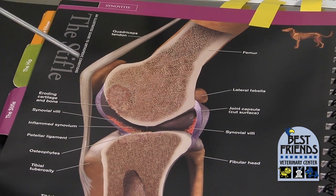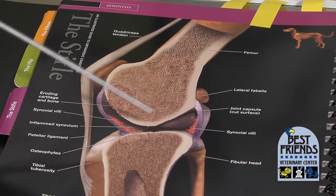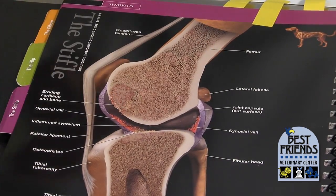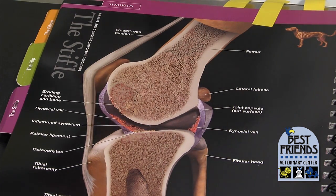This first little picture over here shows the joint lining, which is called the synovium, getting inflamed, and that's the first really early stage of arthritis. You'll have these wispy little tendrils of inflamed tissue. So this is what a joint looks like. We have two bones. This is a cutaway of the bones, and then we have a joint capsule, which is in purple here. So this is a membrane that is attached to and surrounds that joint. That membrane produces the fluid that bathes and lubricates that joint so that everything moves smoothly.